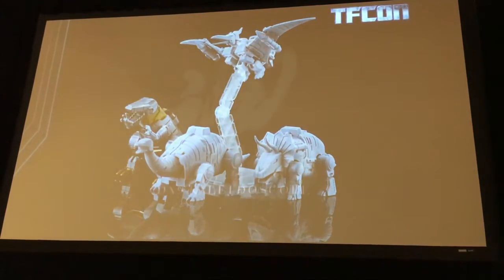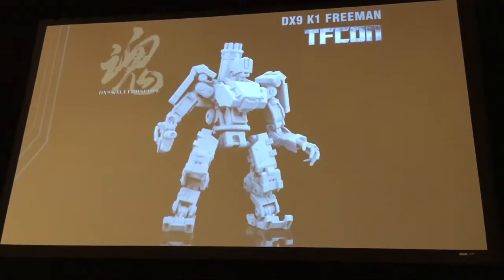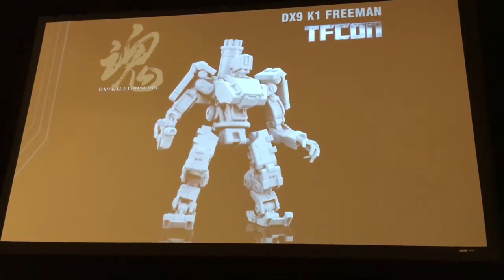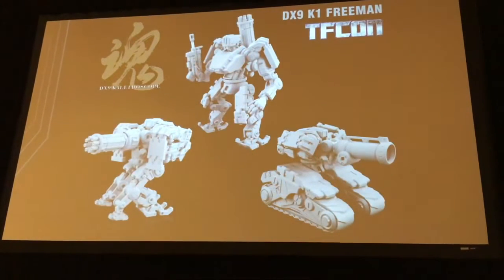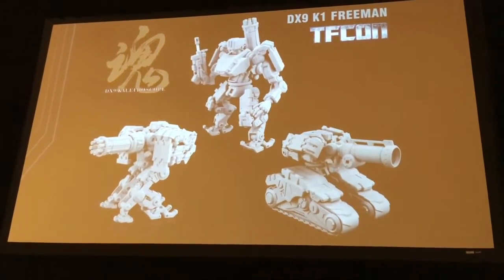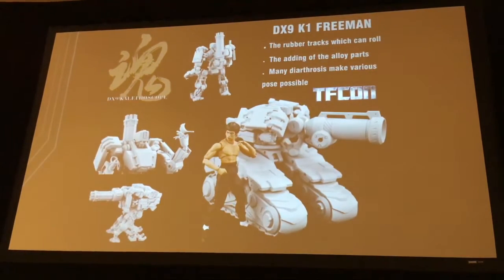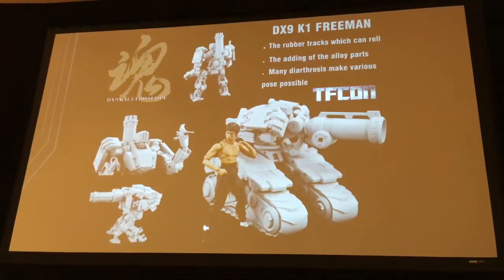So next, they're also going to be doing something called Kaleidoscope, and they're going to go outside of Transformers. So anyone who's ever played Overwatch will recognize Bastion, and he'll actually transform. He's got his turret mode. Now he has a Metal Slug type vehicle mode, and he'll come with very posable parts. He's got his little bird friend. It's going to have some alloy parts in it as well.